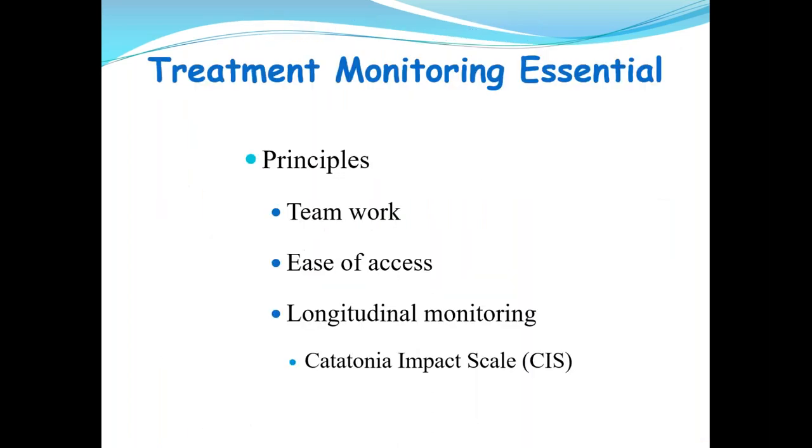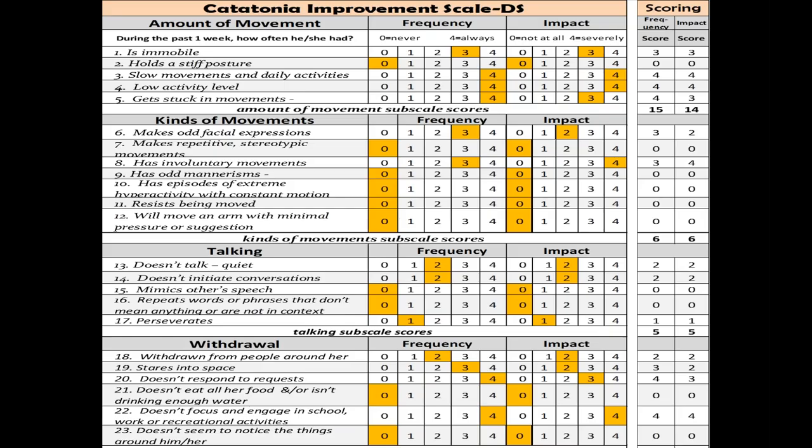The other important thing that I think is very helpful is to be able to monitor treatment, to have a team of people, ease of access, and we've developed a longitudinal monitoring system that we call the Catatonia Impact Scale. It actually follows the Autism Impact Measure, developed by Dr. Kanne and Dr. Mazurek. It's a list of questions, and parents fill out whether in the last week or 2 weeks, depending on how often they're sending these in, is the patient immobile? Zero is for never, four is for always, and all of these are scored.